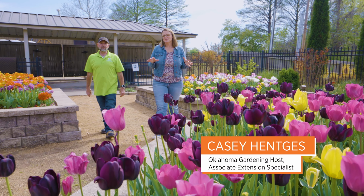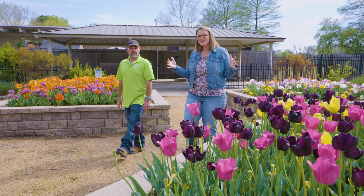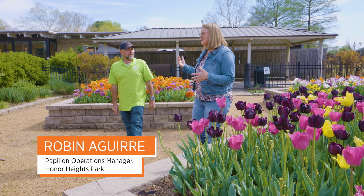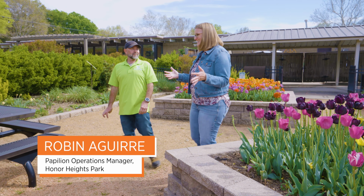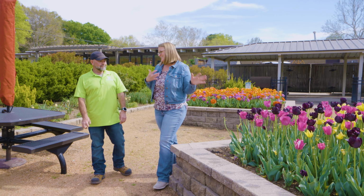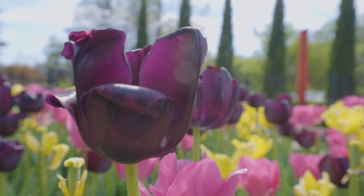Nestled in Honor Heights Park is also this beautiful pocket garden that's gated, called the Papilion. And joining me is Robin Aguirre, who is managing this space. I've got to tell you, these tulips are just looking amazing. They're great. We hit it at the right time. You've got beautiful color combinations.